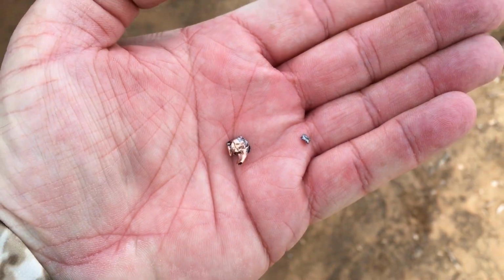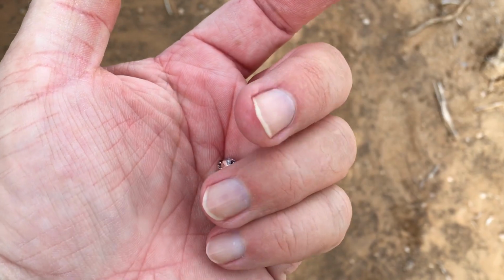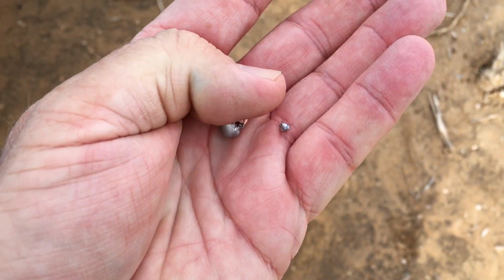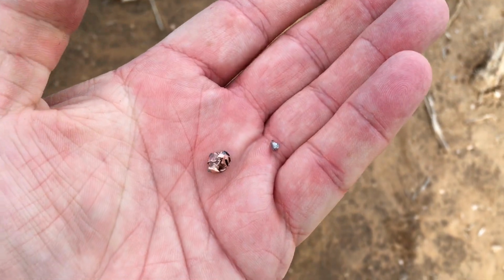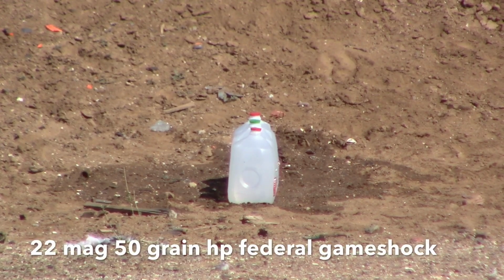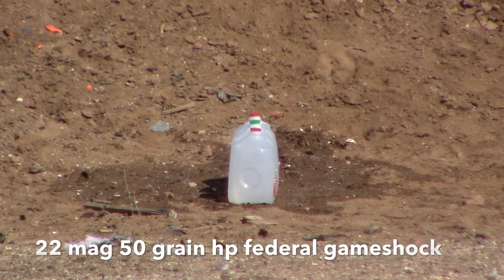And this is what's left of the 25 grain 17 Winchester Super Mag ballistic tip after it was recovered from the second water jug in line, shot at 50 yards. Getting ready to shoot at 50 yards, 22 Mag, 50 grain hollow point.